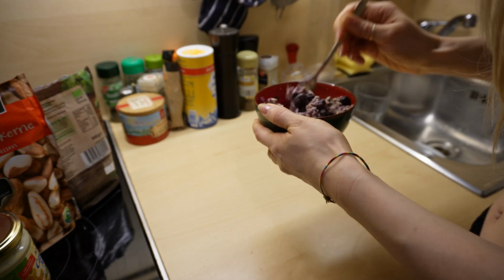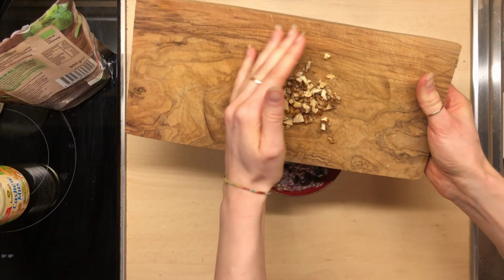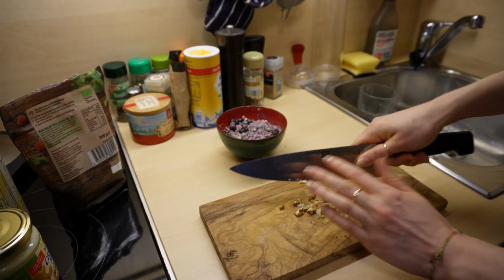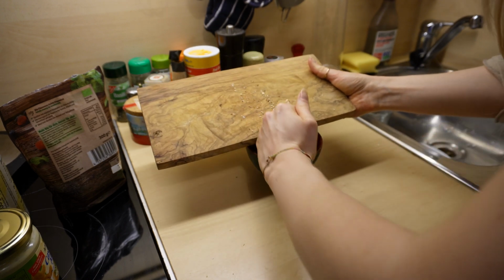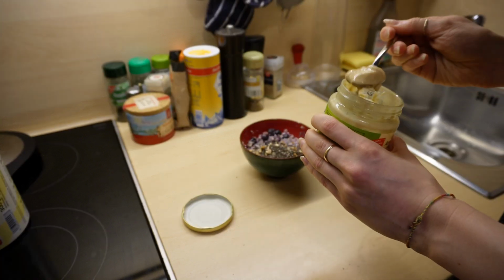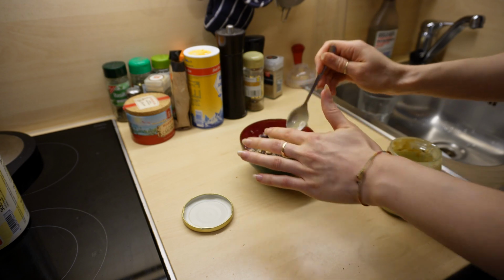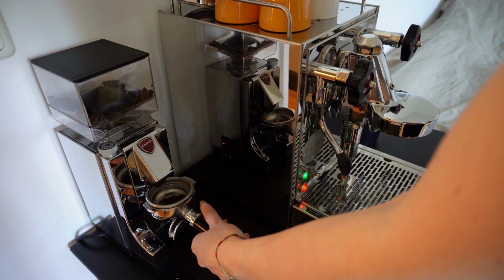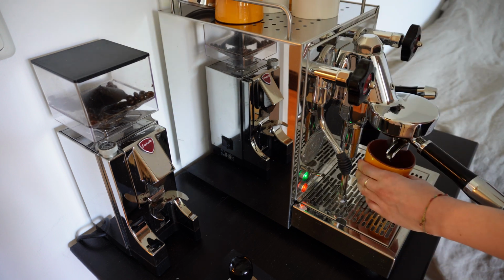And for breakfast, I usually have some sort of oats. Here I have overnight oats that I prepared last night with some nuts and cashew butter and some berries and chia seeds and a little bit of protein powder because I'm in a protein-rich diet phase right now. I also add some psyllium husks, and then I make my wonderful morning coffee with a little bit of oat milk, and that's my breakfast.